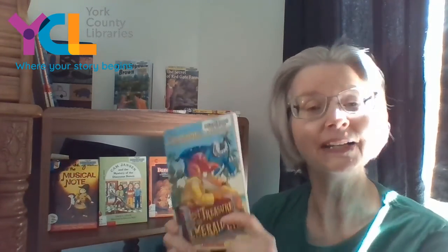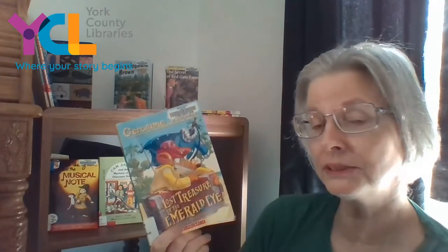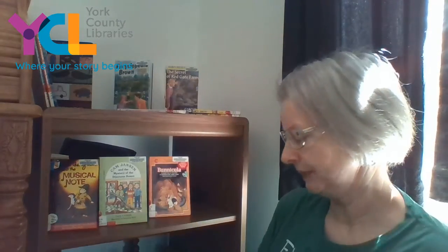I'm going to stop there and let you figure out how Thea and Geronimo Stilton end up with the lost treasure of the Emerald Eye. Now, you notice we've gone through about 1.5 chapters, and we still don't know anything about the treasure as a reader, other than something from the title of the book would give us a clue. So sometimes you have to wait a while till you get all the clues you need to figure out what the mystery is, too. All right.